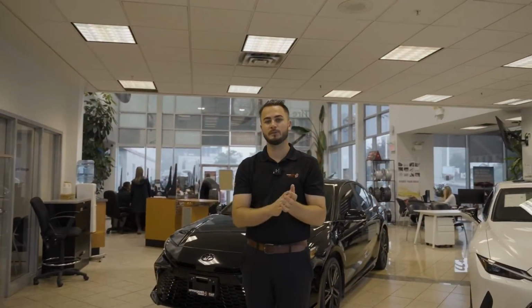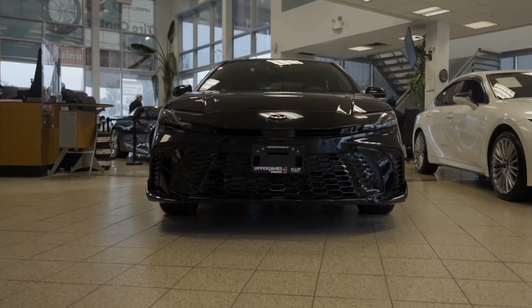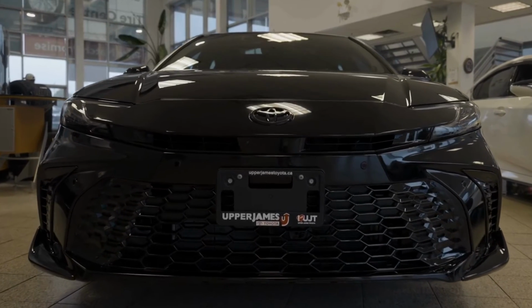So the Toyota Camry was first made in 1983 in Japan. It was a 2-liter 4-cylinder making about 92 horsepower. Now here we are 41 years later onto the 9th generation. This vehicle has been around for a very, very long time. Let's see why that is and see all the new things on the new 2025 model.